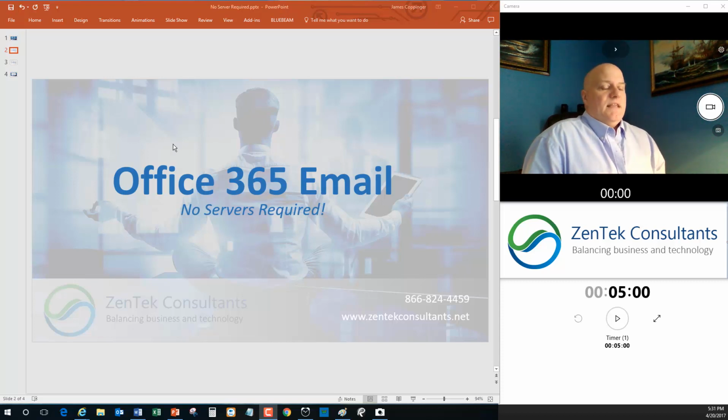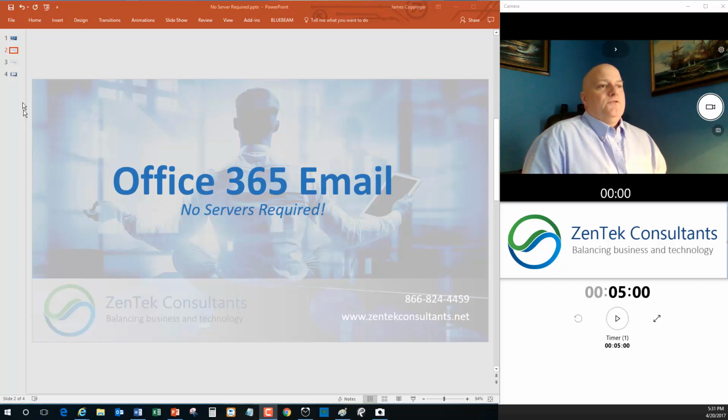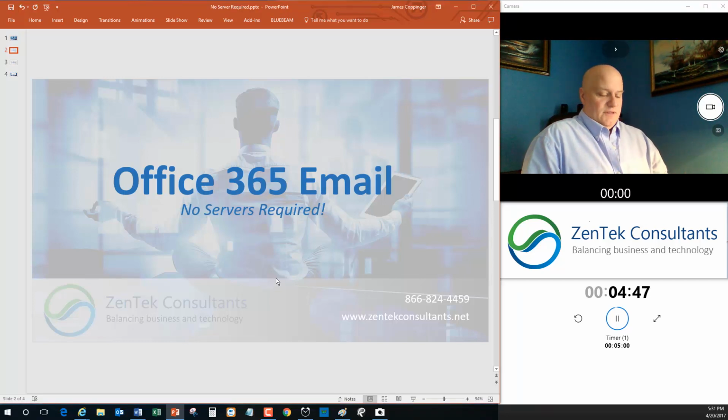But there is a lot of benefit for a small business in shifting your email structure to a cloud-based online portal like Exchange Online. So what is it we're actually going to try and do? Well, before I get into that, I forgot to start my timer for my 5-minute countdown. Sorry about that. So we're going to start our timer there. Okay, so why would you want to consider moving to an online structure like Exchange?